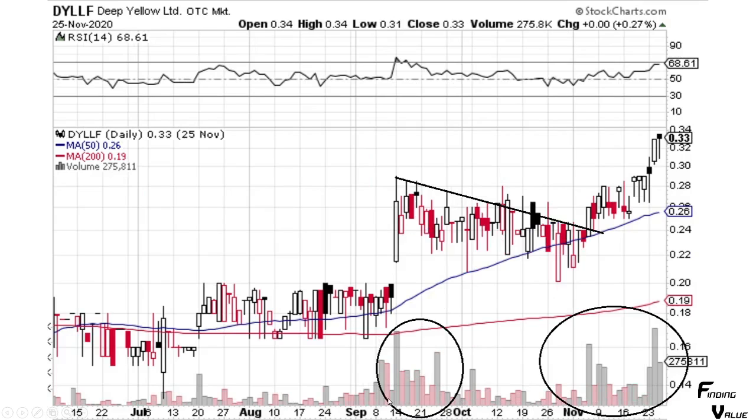DYLLF, look at the volume here. Big volume, big volume. People are loading up and they're holding on. This is probably the beginning of a very big bull market, and we are in the very early stages of it. I like Deep Yellow a lot. Is this thing going to rocket higher right off the bat? I don't know. It looks like it may have a little pullback, but what I'm seeing here for a long-term investment is we've got a lot of volume sticking in here, a lot of buyers, and it's looking very good. So, cost average into all these things, but they're all looking very strong.